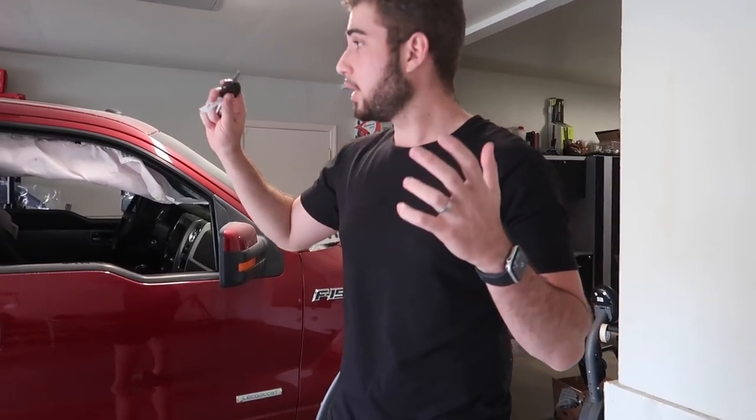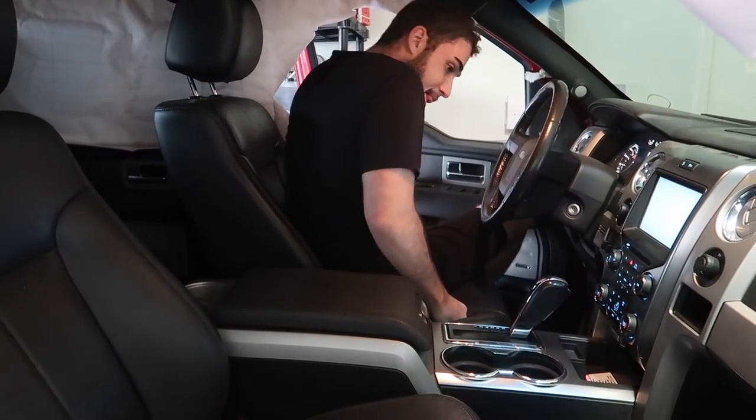Probably keep this budget under maybe $700 to get this thing back on the road. But yeah, just go ahead and back it up, cut off the airbags, and start cleaning it up.